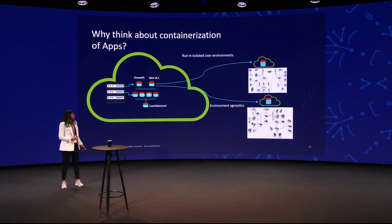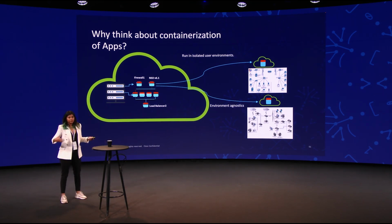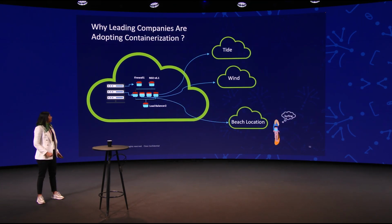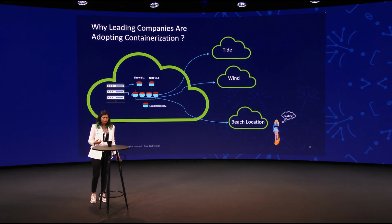So your containers can run in isolated environments. It's environment agnostic, right? So you can just plug and play. It is faster to deploy, easy to use, very lightweight and portable. That's something we know, right? And if you think about it, you start thinking, okay, what's happening with that, right?